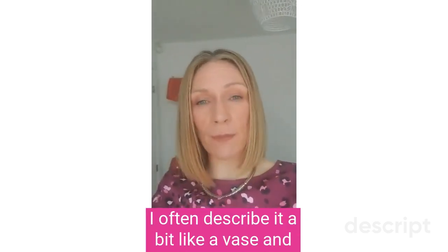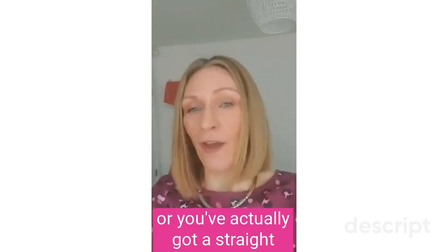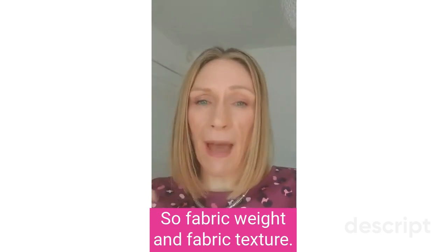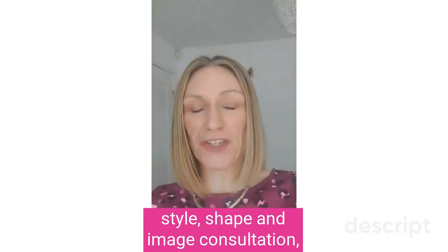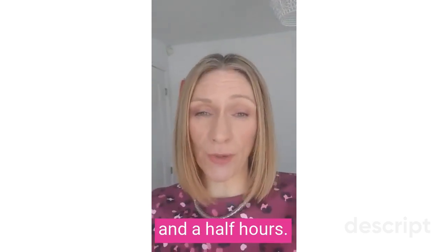I often describe it a bit like a vase, whether you've got a curvy vase as a body or a straight vase as a body. So fabric weight and fabric texture. There's all sorts that goes into a style, shape and image consultation. It lasts usually around 2 to 2.5 hours.